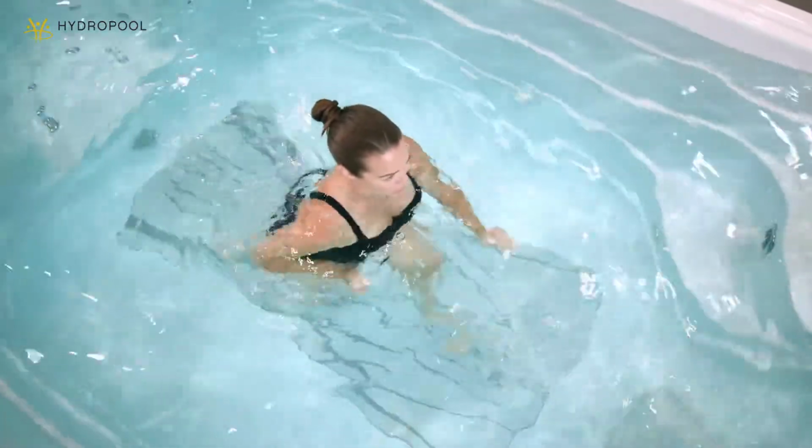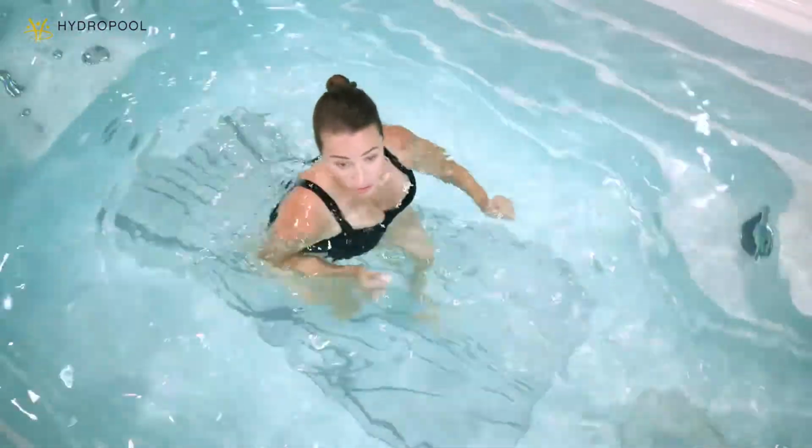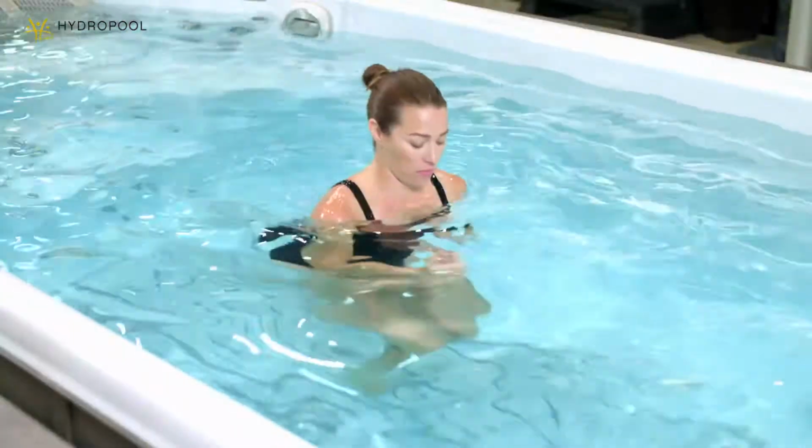Good. Beautiful. And if it feels better to you to do a reverse lunge like we did in our first trimester workout, go for it.